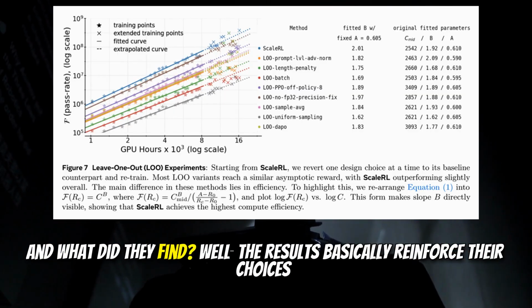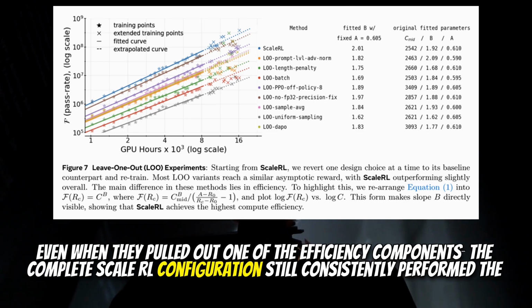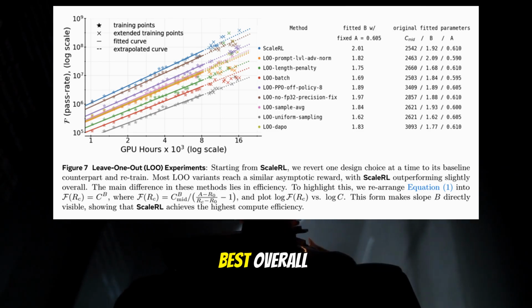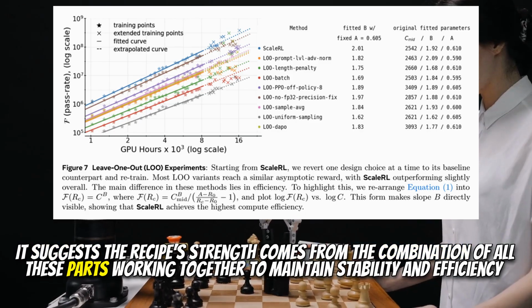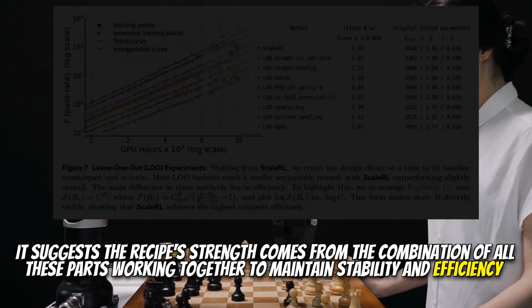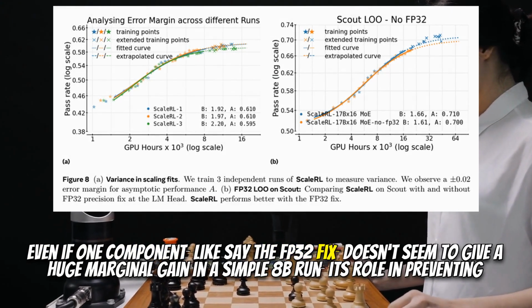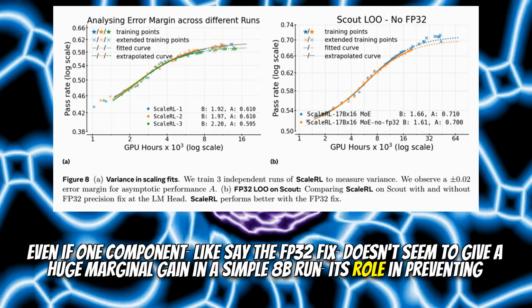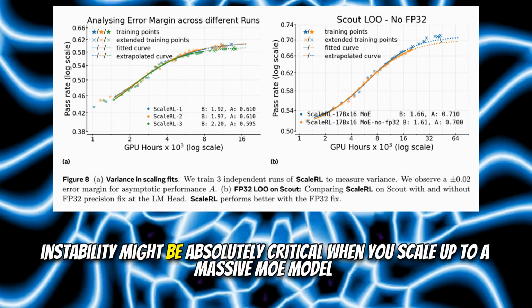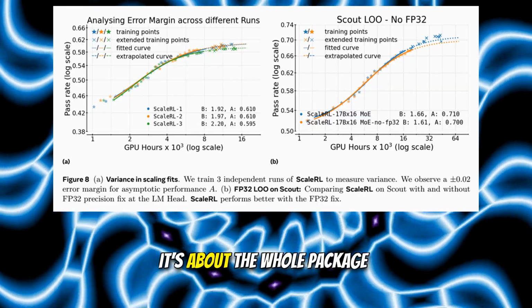And what did they find? Well, the results basically reinforced their choices. Even when they pulled out one of the efficiency components, the complete ScaleRL configuration still consistently performed the best overall. Interesting. It suggests the recipe's strength comes from the combination of all these parts working together to maintain stability and efficiency. Even if one component, like say the FP32 fix, doesn't seem to give a huge marginal gain in a simple 8B run, its role in preventing instability might be absolutely critical when you scale up to a massive MoE model. It's about the whole package.